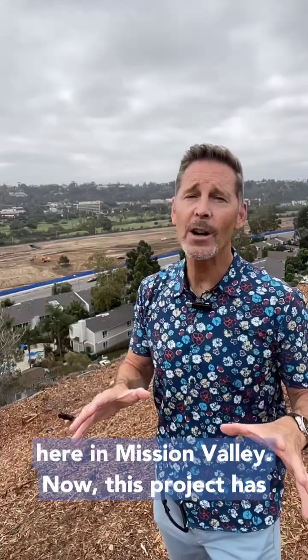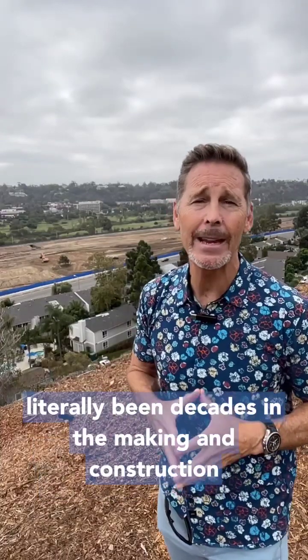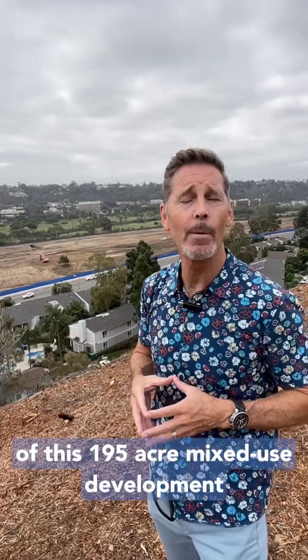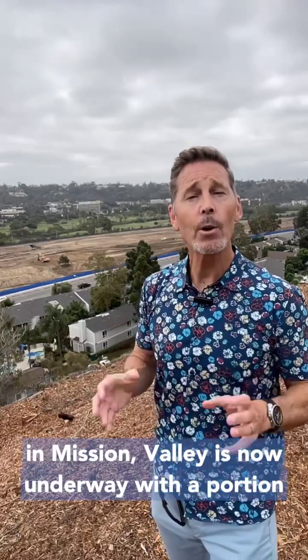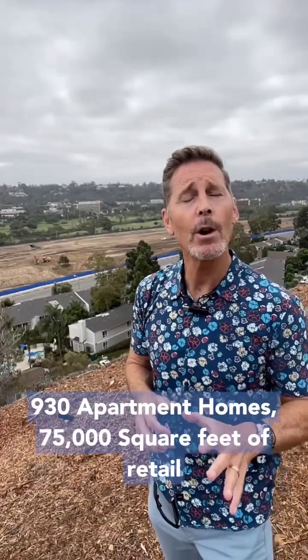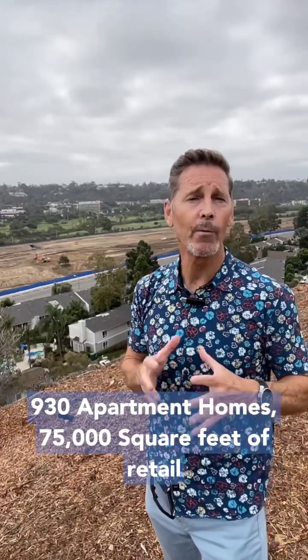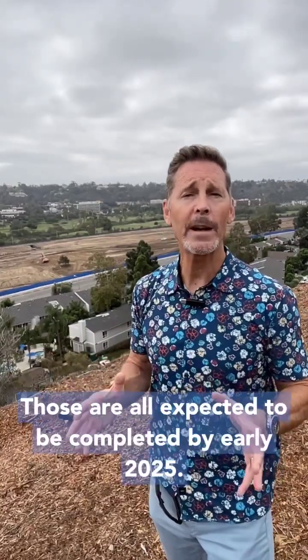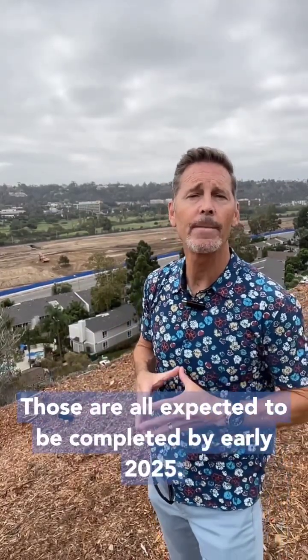Now, this project has literally been decades in the making, and construction of this 195-acre mixed-use development in Mission Valley is now underway with a portion of the project, phase one. That's going to be 930 apartment homes, 75,000 square feet of retail shops, and some key improvements to Friars Road. Those are all expected to be completed by early 2025.